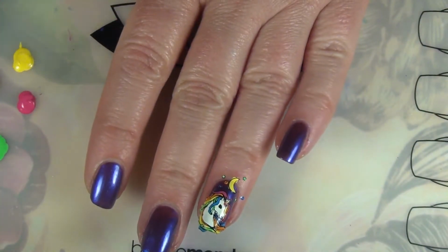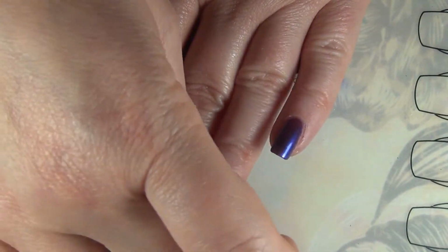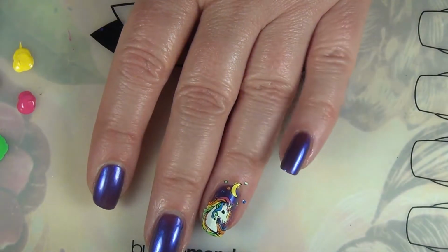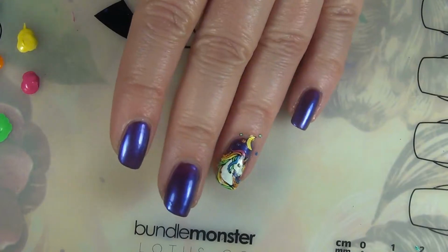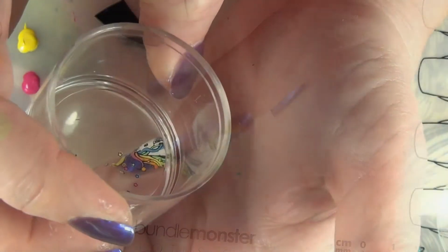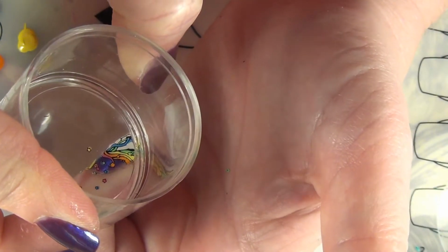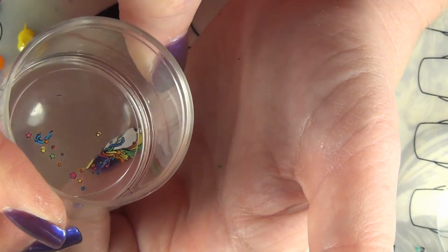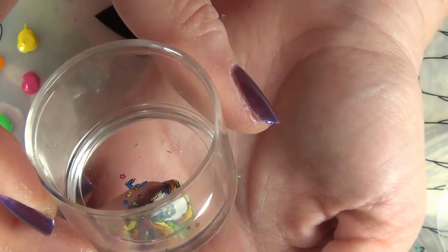As I put it on, the unicorn went on beautifully, and so did the moon. I'm missing a lot of those stars, which is okay. I kind of wanted to see if I could remedy that situation. So I'm going to bring back that stamper in a second and try to press some of those stars on there, and it didn't work for me. So I'm going to move on. I'm just not even going to bother with that situation anymore.